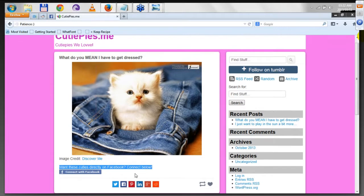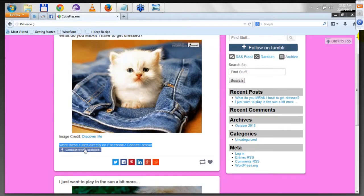And I wanted to give you a demonstration. This works perfectly with Covert Viral Wizard, and you can actually see it over here. Connect with Facebook. Do you guys see this button over here? Who wants to see how it works?